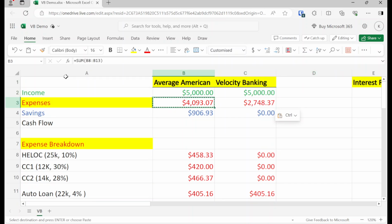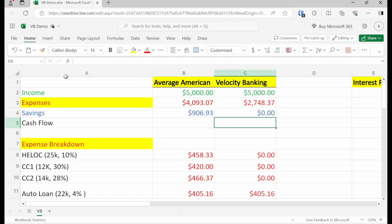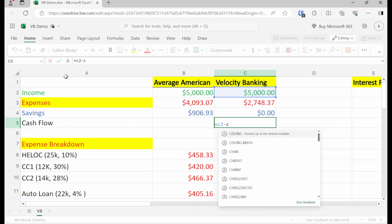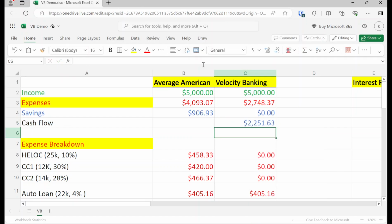So now we can see a dramatic increase in our expenses without really doing anything. And then if we just calculate our cash flow, take a look at that. I didn't even do anything. It's day one, $900 to $2,251. Oh my goodness. Mind blown, right?